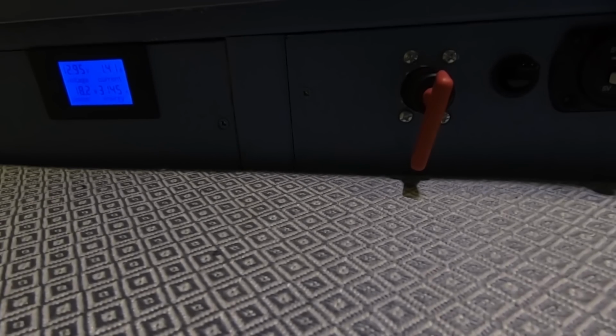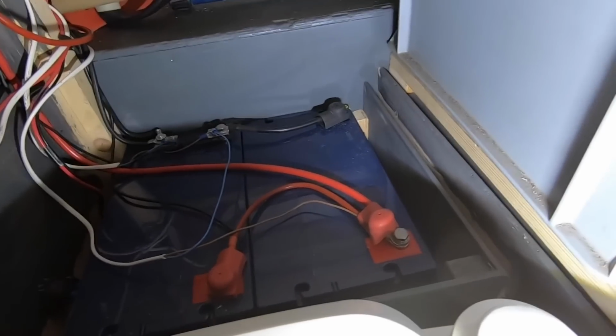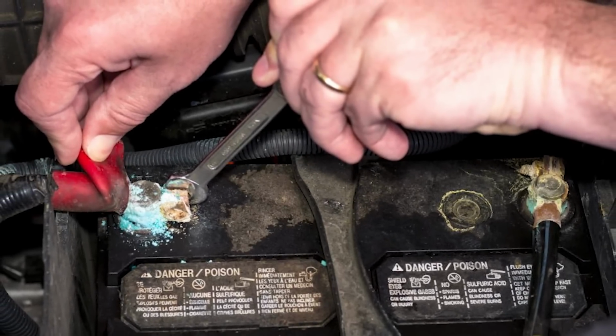For winter camping, invest in a heated battery box or battery blanket. These specialized tools maintain optimal battery temperature in even the coldest conditions, ensuring reliable performance when you need it most. Think of it as a cozy winter coat for your batteries.